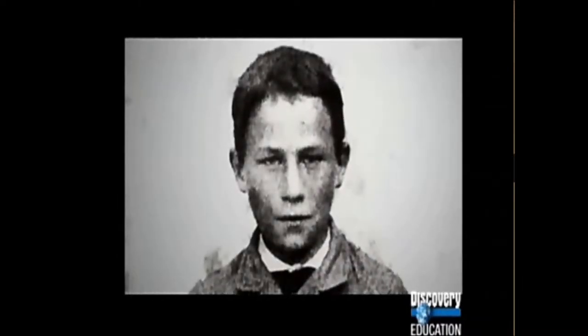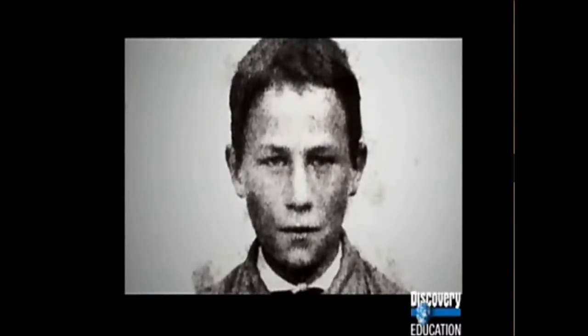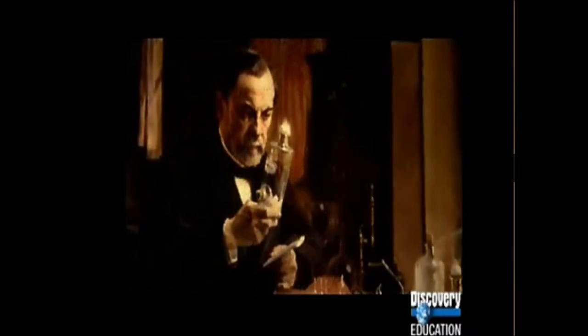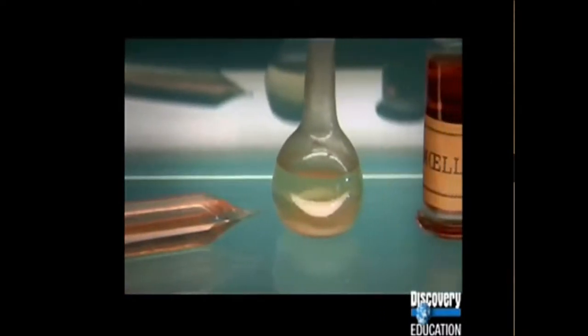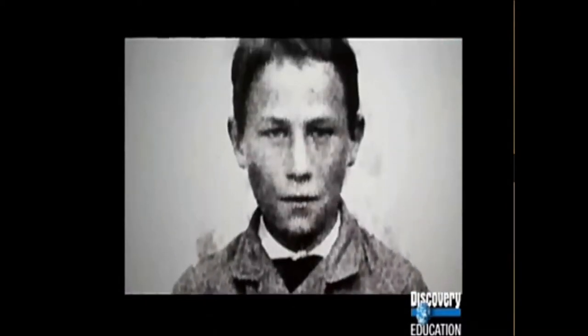In 1885, 9-year-old Joseph Meister is brought to Pasteur. A rabid dog has bitten him 14 times. Death is inevitable. Pasteur faces a difficult decision. He has been able to develop a vaccine from the spinal cords of rabid rabbits and has been successful using this vaccine on animals. But will it work on a human? He dares to try it out. Joseph Meister is brought back from death's door, cured of rabies.